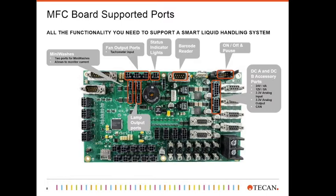This connector is the on-off and pause button interface that you will see later as part of the Omni Flex system. So the power switch in the front of the instrument is actually just a small 5-volt signal. So you can turn on and off the power in the entire system without needing to route 110 volts or 220 volts power to the front of the instrument.